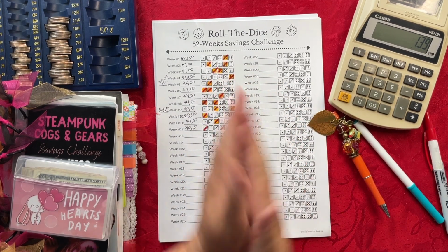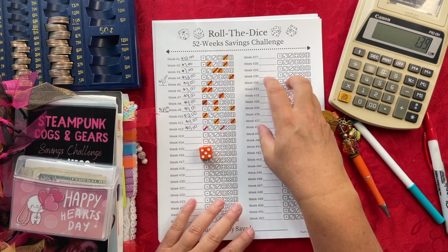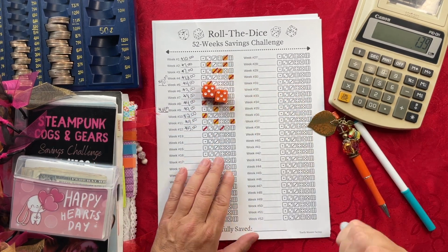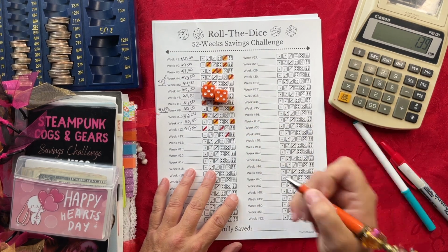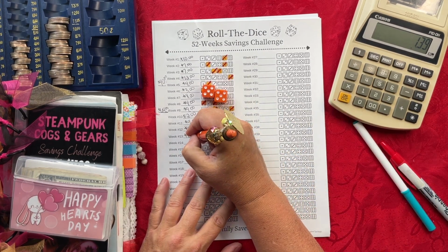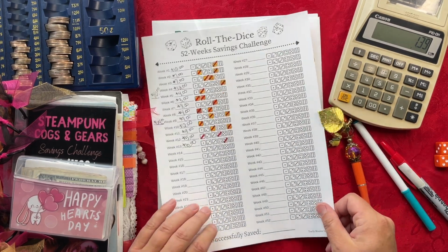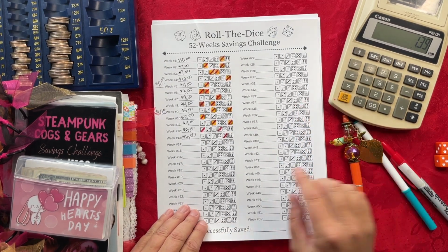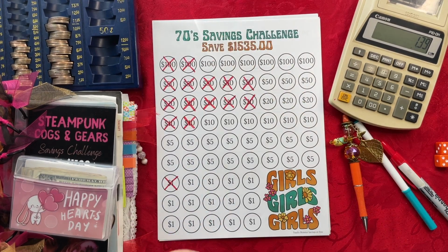All right, let's go ahead and do week 13. And we have double 5s. All right, so for week 13, which is this week, I get to save $10. Awesome. Okay, that is good. And so the total for the last 2 weeks will be $15 total for Roll the Dice.